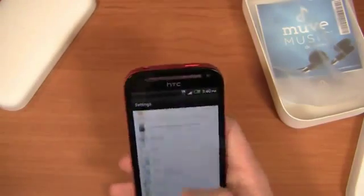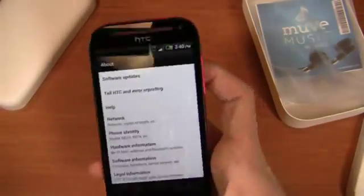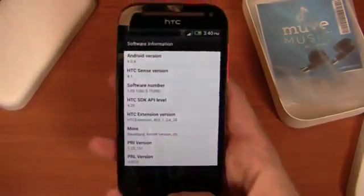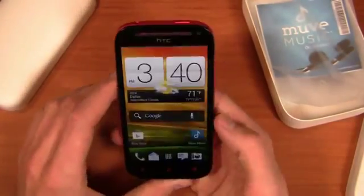So my personalized options are still there, and you can see at the About screen just below, we've got software updates, not software updates. I did not mean to do that. Phone identity, I meant to do software information. Sense version 4.1, Android version 4.0.4, and then you get your 7 home screens here.